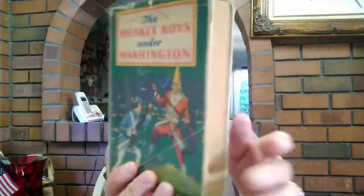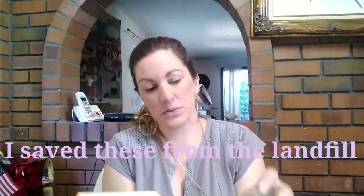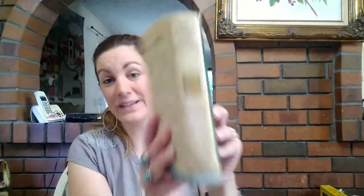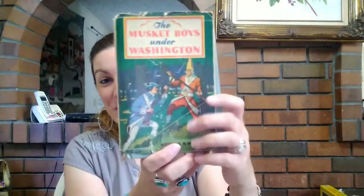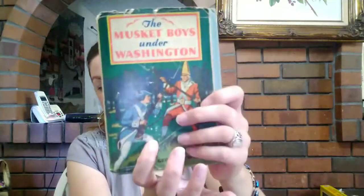It even has some really cool pictures in it. Pick that one. This, I just love the picture on the front. They're the Musket Boys under Washington. Thought this was really cool. So this book here is over 100 years old. It's from 1909. Of course, it's not in the most perfect condition, being over 100 years old, but still readable, not a lot of stains, and still have great graphics.